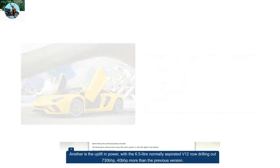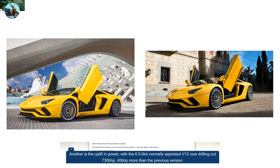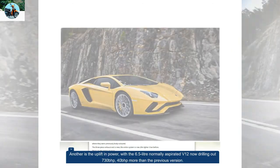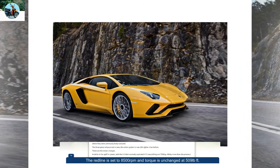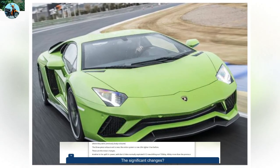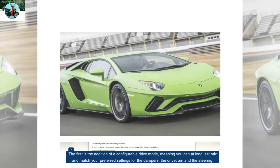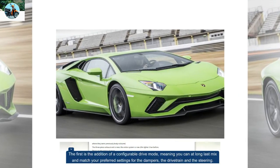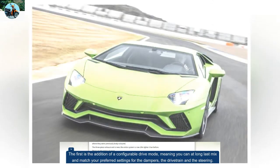Another is the uplift in power, with the 6.5-liter normally aspirated V12 now drilling out 730 bhp, 40 bhp more than the previous version. The red line is set to 8,500 RPM and torque is unchanged at 509 lb-ft. The significant changes are twofold. The first is the addition of a configurable drive mode, meaning you can at long last mix and match your preferred settings for the dampers, the drivetrain, and the steering.